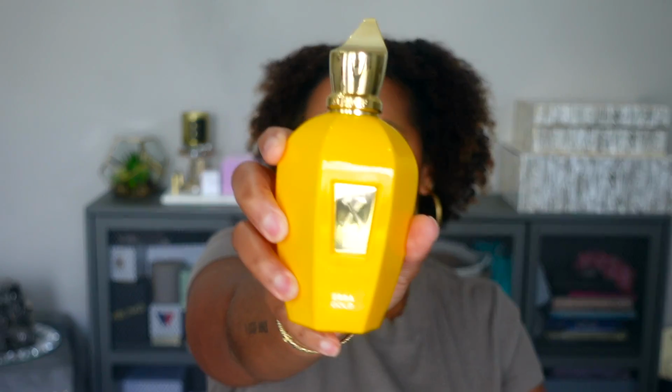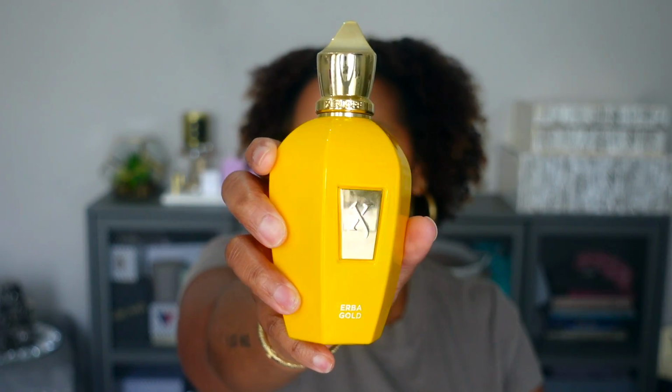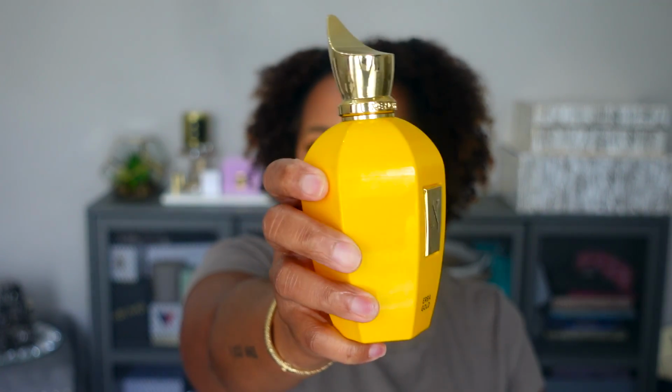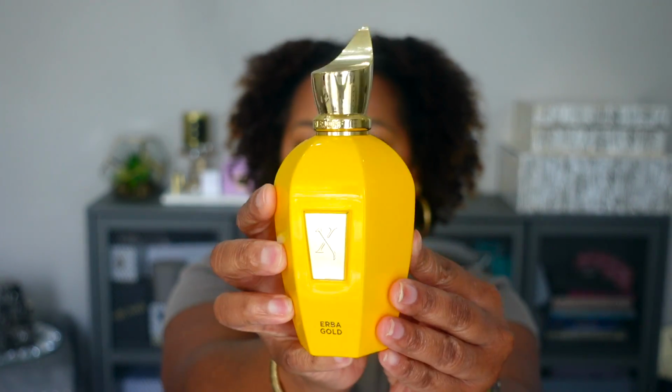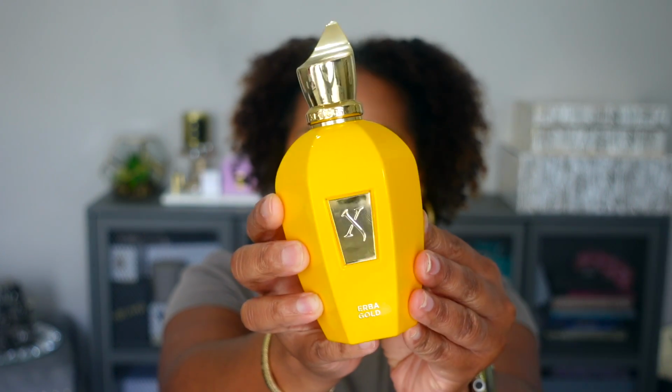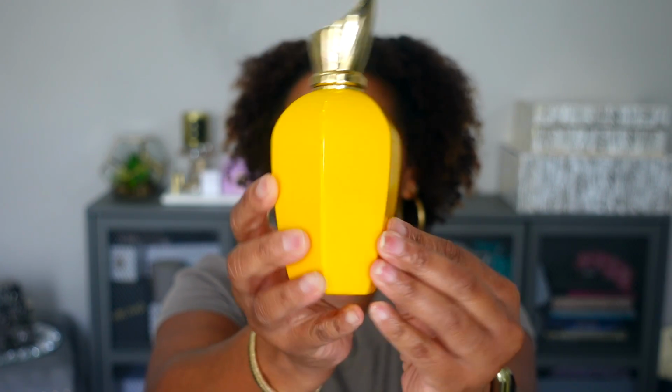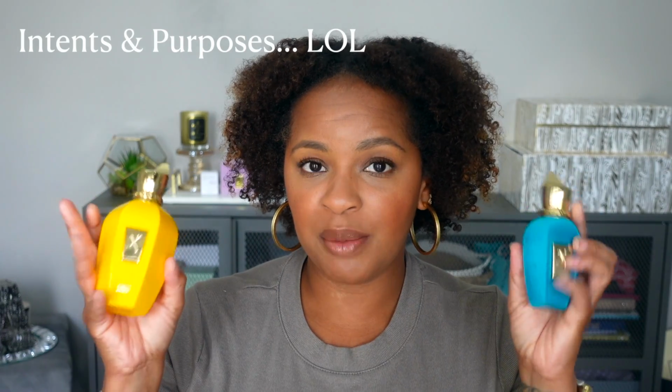I have Erba Gold in a larger bottle, but they come in the same sizes. Obviously, they're from the same company. They look the same. This one used to be in the velvet bottles, but apparently now when they release it to the US, there's no longer velvet on this one. And you can see, I believe it's painted glass. So really, for all intents and purposes, the packaging is the same on these two. And both colors to me are gorgeous.